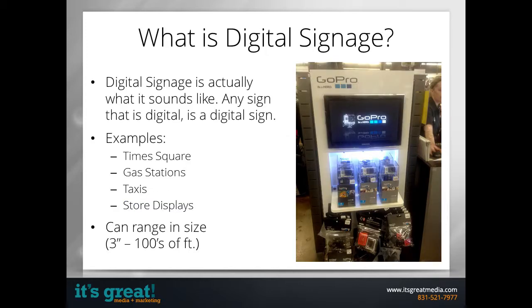So first of all, what is digital signage? Digital signage is actually a lot like what it sounds like. It's any sign that is digital. So for example, Times Square is full of digital signs, so is Las Vegas. And now you're seeing them more at gas stations or fast food restaurants, at store kiosks. They can range in size all the way from 3 inches, which is what you might see at a gas station, to hundreds of feet like you might see at a stadium.